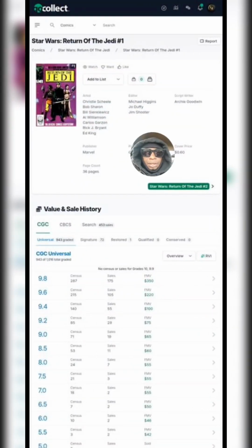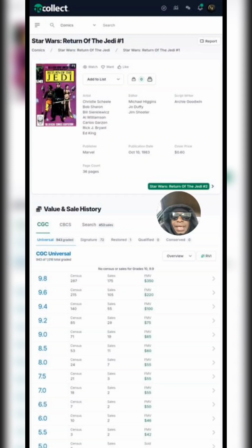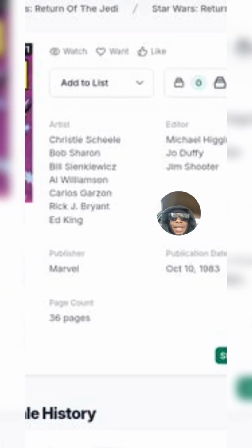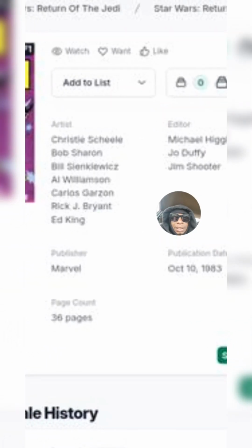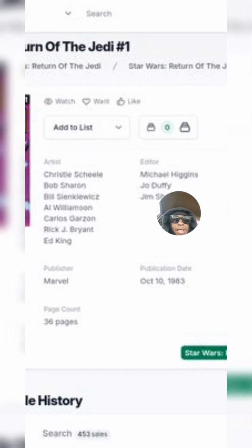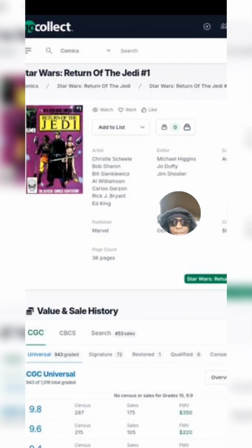Okay guys, so we're here on Go Collect, check it out. Star Wars Return of the Jedi 1. Gonna get some CGC price values. You can check out the artist right here. Editor, published October 10th, 83. So man, get some vintage goodness.